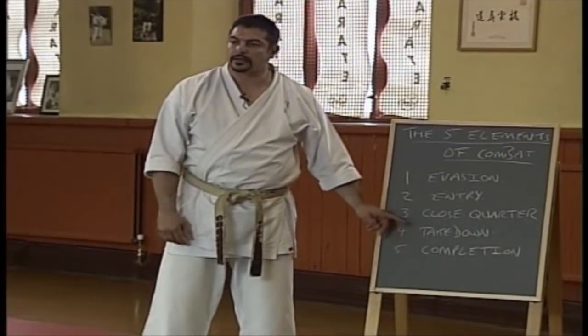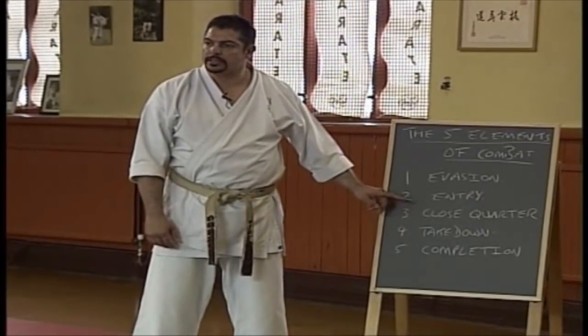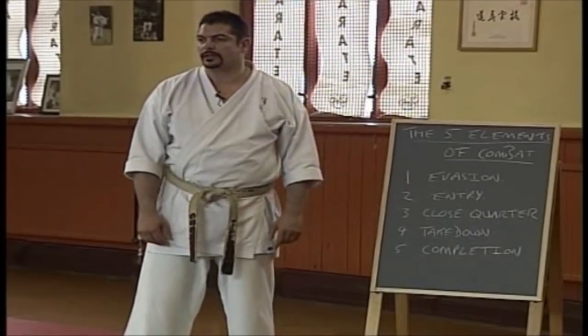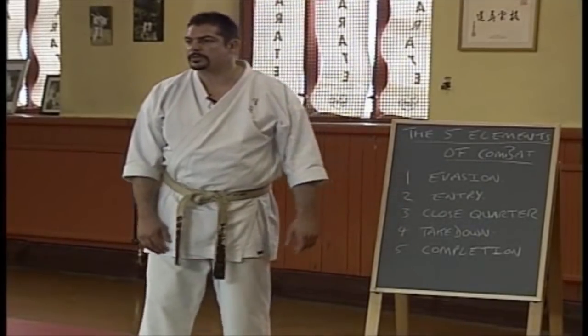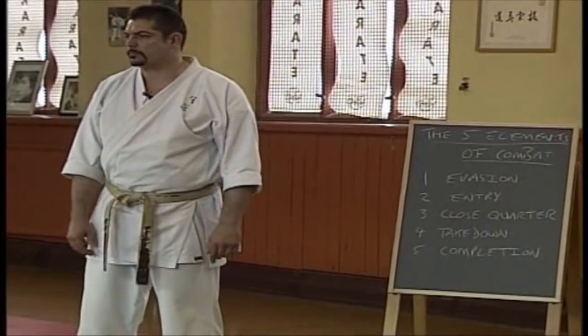Sometimes the last 2 can be one item. Sometimes the entry and close quarter can lead into being one item. Sometimes the evasion entry can be one item. And as we get more sophisticated in understanding these principles, it actually opens up the real reason why we practice kata as a part of our basic training.